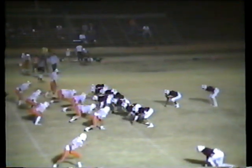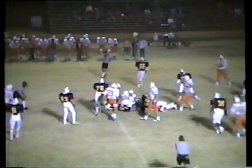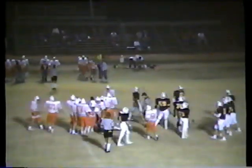Stidham brings him out of the huddle. Dinkins in the backfield. The pitch goes to Coyne. He turns it up back to the middle, is met hard, drives it down to the Clemson 40-yard line. Gained about 4 yards. Second down and about 6.